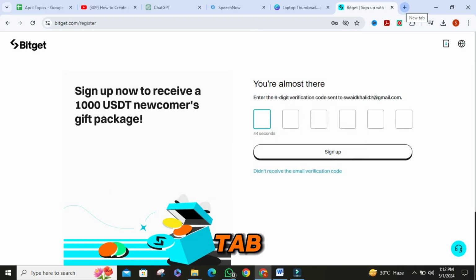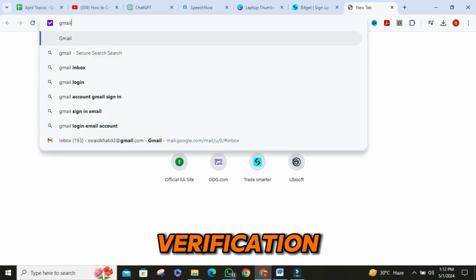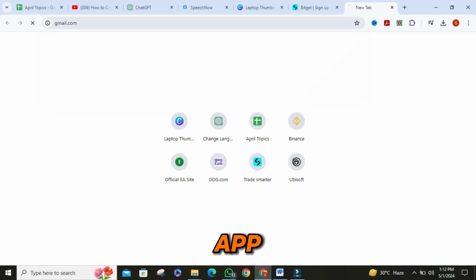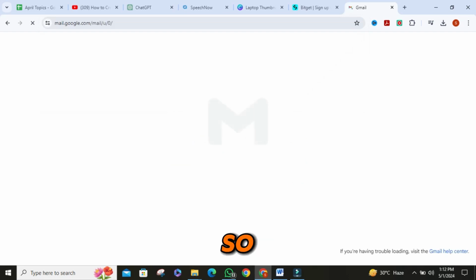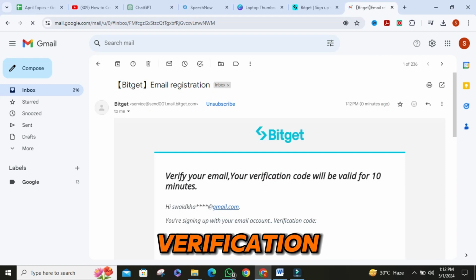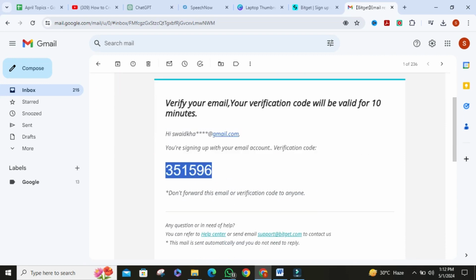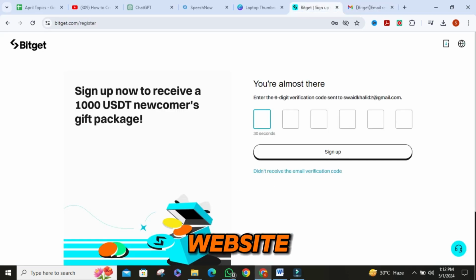Create a new tab. Then search for gmail.com. Or if you are using phone number, it will send a verification code to the Messages app. I am using Gmail, so once Gmail is opened, copy the verification code. Then paste it into the BitGet website.